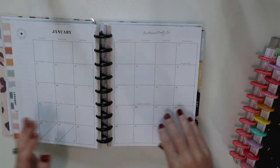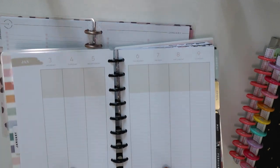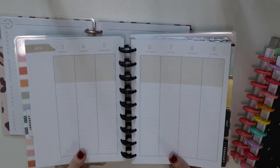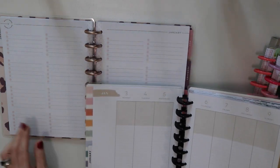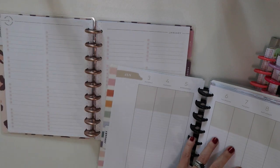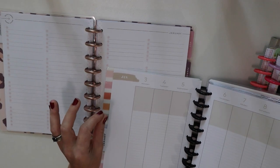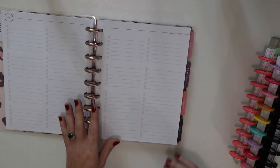But what I'm going to be doing is from there, inserting this layout because I really like this layout, and I find this layout is actually working, so I don't want to change it. So when we flip from here, it'll go straight into this layout. When I set this up, hopefully you'll get the better visual. I hope that does make sense.